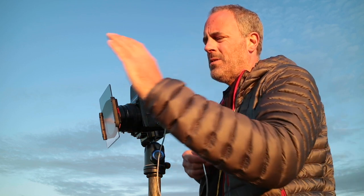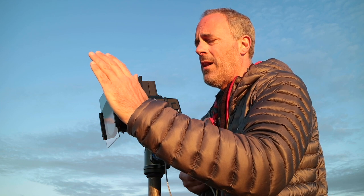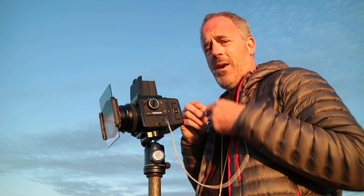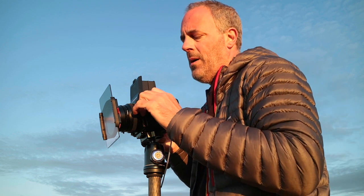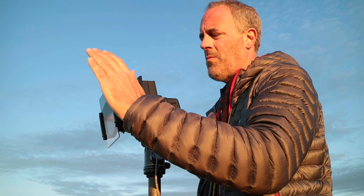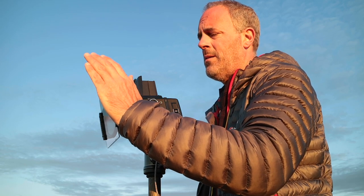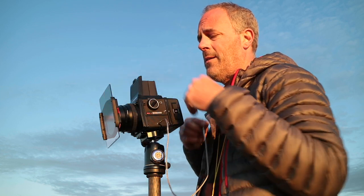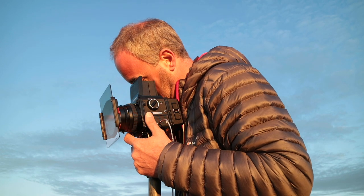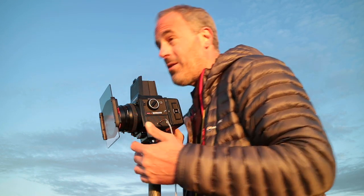Flip the mirror up. Always shield the front of the lens, just to stop any light bouncing around on the filters. Fine with print film, you normally go bang on the exposure that you get, or slightly overexpose. Normally handles it quite well. Yeah, that's looking nice now.